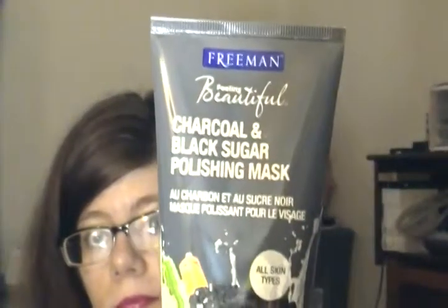It wasn't that expensive. Now, for the other stuff I used for my face, I used the Freeman Feeling Beautiful Charcoal Black Sugar Polish Scrub. And I paid like $3-something at Ulta because they were having a sale, compared to the Freeman website, which is $4-something. And it's a dual action purifying mask.